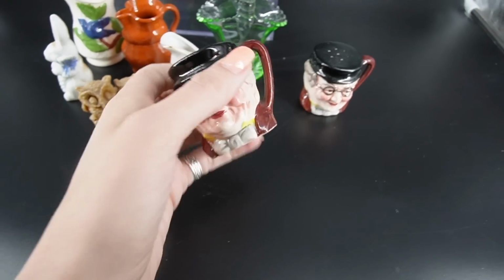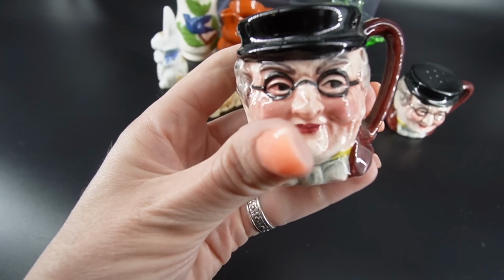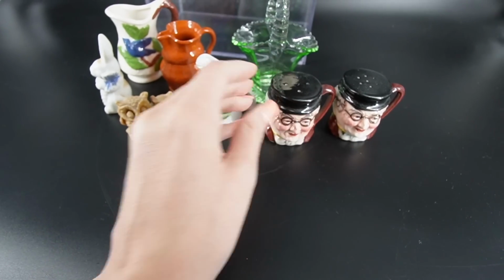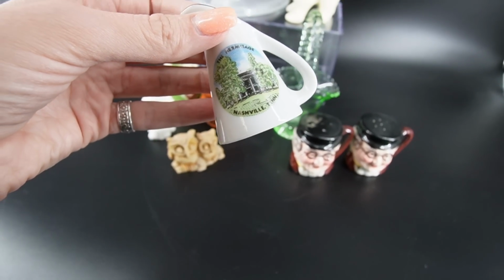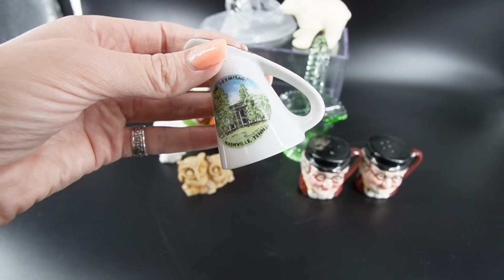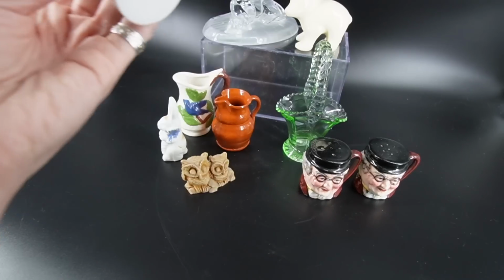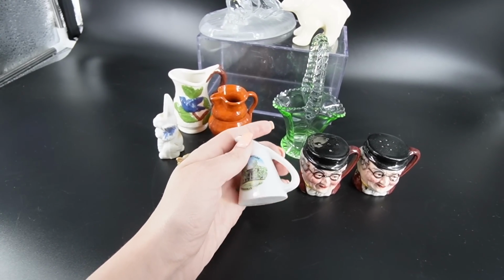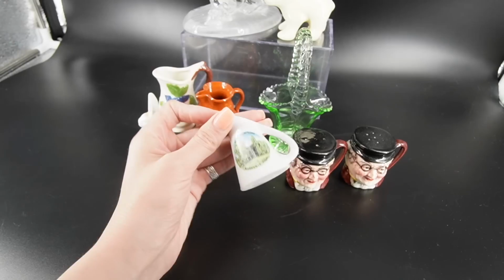And these guys. Pickwick. So yeah, this is a souvenir for Nashville, Tennessee. The Hermitage, I think. Never been in Nashville. Wait, no, I don't think I've ever been in Nashville, so forgive my pronunciation.